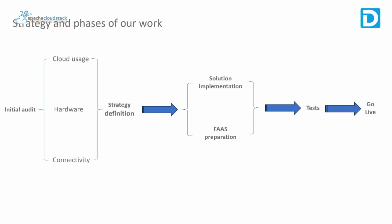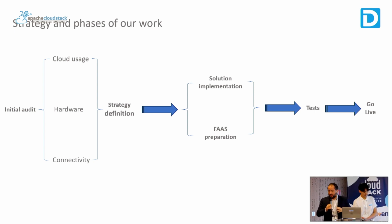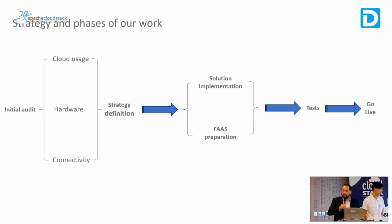For this project, first, the difficult part was to make a response to the customer. It's not always easy, when a customer comes to you with their needs, to identify what we are going to do, the cost, and the expectation for the customer. So first thing was to build a strategy and different phases of the project. First one was to make an audit. It's impossible for us to go on this kind of project without an initial audit. Audit based on the cloud usage, the hardware, and the connectivity.